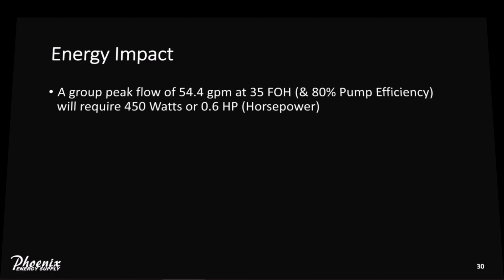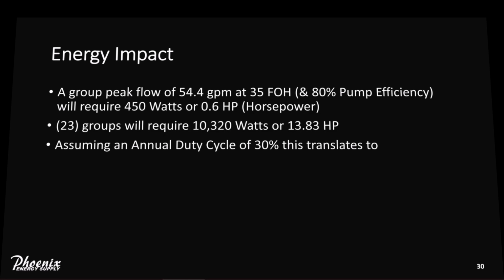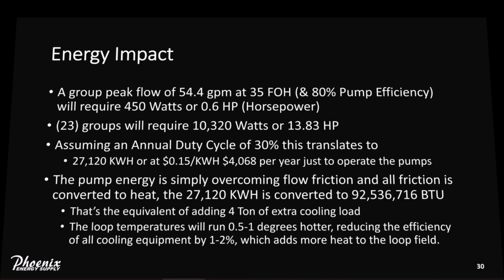So let's look at the energy impact of making these changes. Horsepower's gone down from 60 down to 13. We look at our operating costs and energy, our pumping energy. We went from 420 down to 92 million BTUs. It's the equivalent of only adding 4 tons of extra cooling load. And the cooling efficiency is not impacted as greatly.